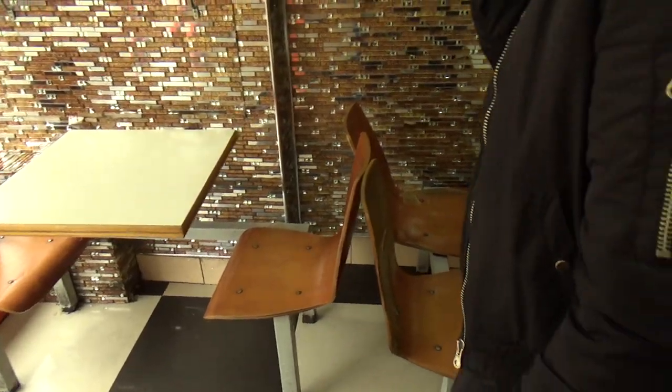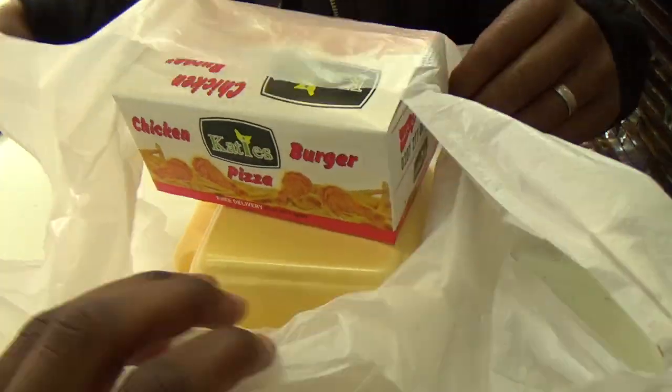So right now we're outside Katie's in Peckham. All we're gonna do is judge it on price, taste, delivery, and if it has an extra seating area, we'll give it an extra star. So we'll collate all the stars together, and whichever restaurant has the most stars will be dubbed the winner. So they got the seating area. So here comes the food.